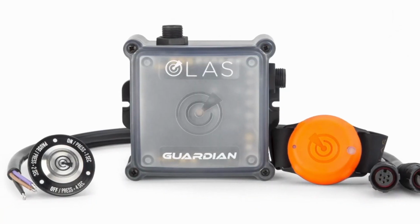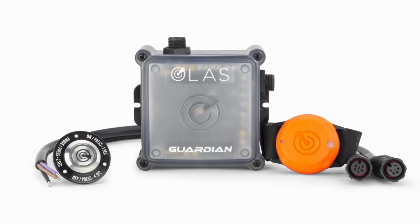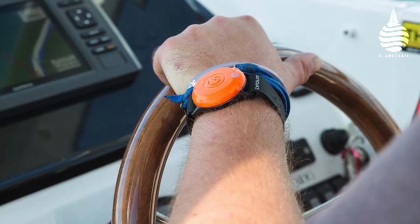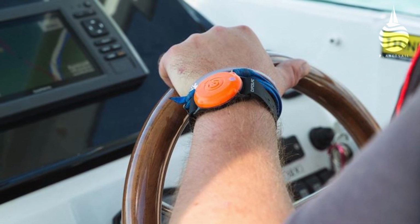We all know the importance of kill cords on motorboats, but in the real world we also know that it's not always easy to stay connected when you need to, and that the worst can happen when you least expect it. The Guardian wireless kill switch from Exposure OLAS offers an ingenious solution. Worn on your wrist, the watch-sized transmitter maintains a wireless link which instantly cuts the engine if you go overboard.